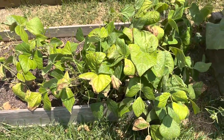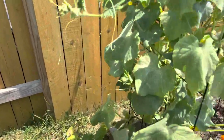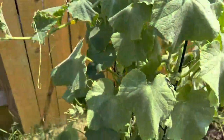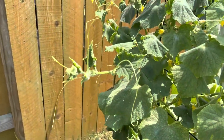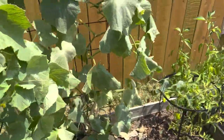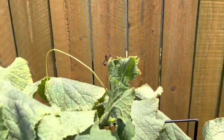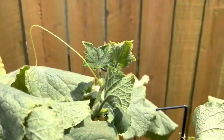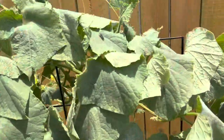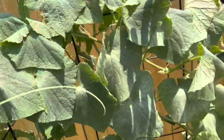Something is eating my green beans still. I think it's the birds. But I am also fighting stink bugs, specifically on this cucumber plant. We'll see. There's one right there. So I'll have to get my soapy water again. That's one of the sharpshooters right there. Been really bad this year.